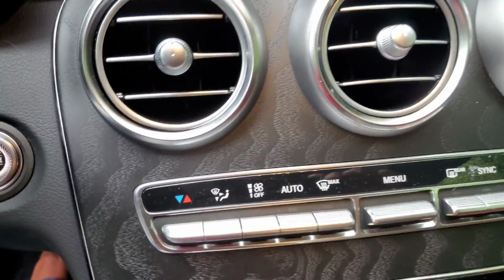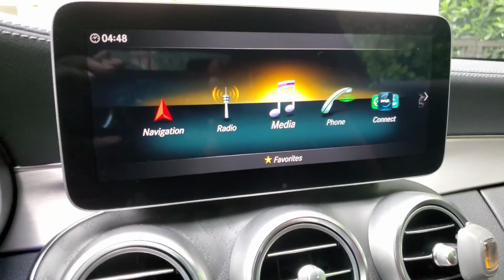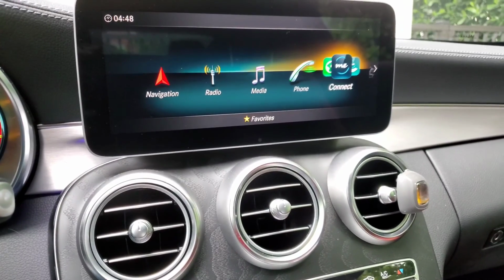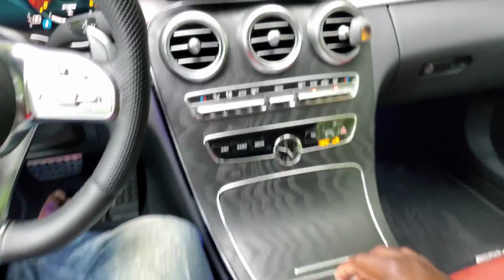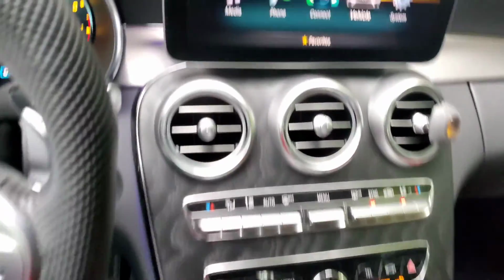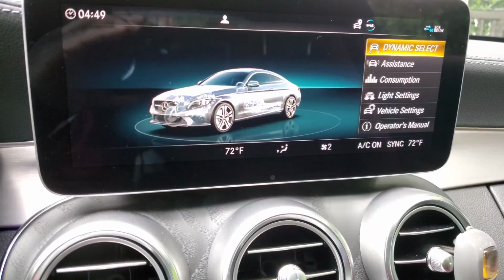Beautiful. Beautiful, guys. Have your normal nav, radio, media, phone, connect, vehicle, system. You just control everything down here. You guys can see, you just control, go right, left. Control everything. I'm gonna go to vehicle.